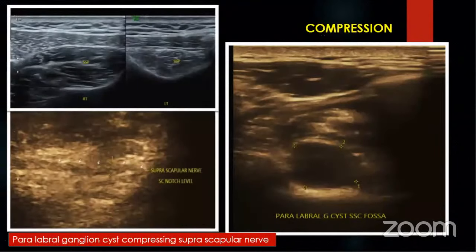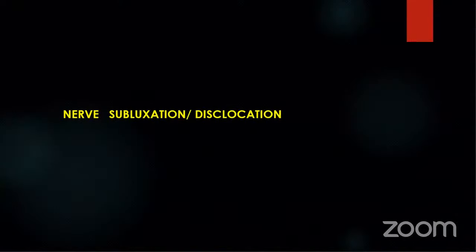Whenever we have shoulder muscle weakness, there is a loss of external rotation with atrophy of the supraspinatus and infraspinatus muscle. And here is a cause. This is a paralabral cyst compressing the suprascapular nerve at the suprascapular notch level. So these are different common sites of nerve compression.